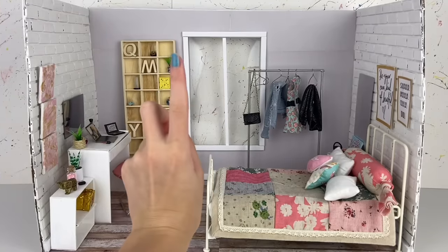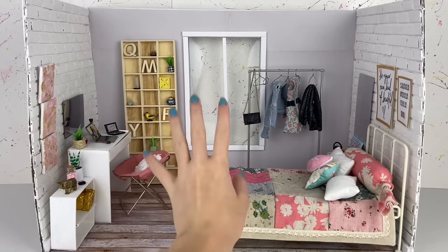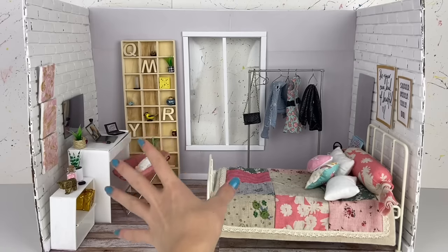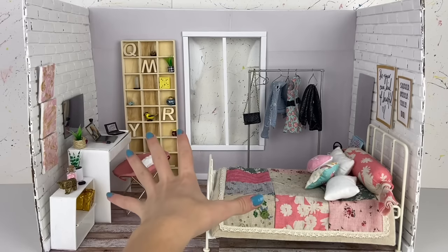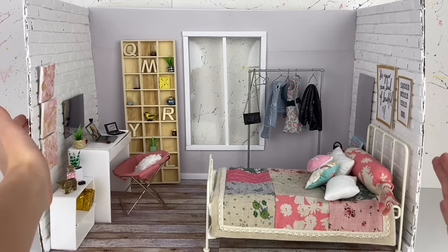So guys, this is the next room, and honestly, I love this one. I know I might have been beating up some of the other rooms I did a while back, but I only really have positive things to say about this room. I just really love it. And this is a pretty decent sized room.